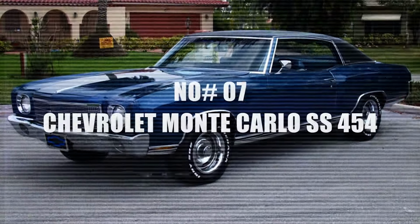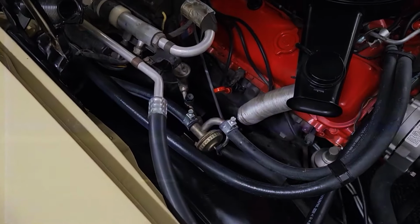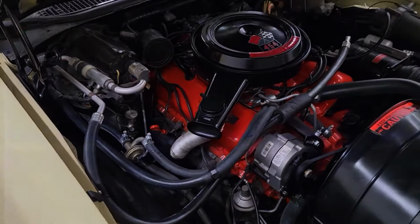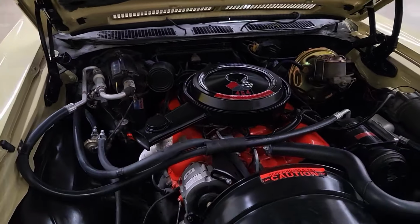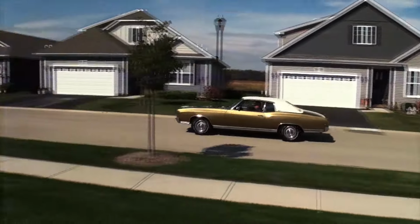Number 7. Chevrolet Monte Carlo SS 454. The Monte Carlo SS 454 had a big V8 engine with over 360 horsepower, which could take it from 0 to 60 miles per hour in about 5 seconds.